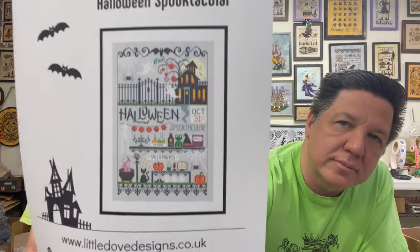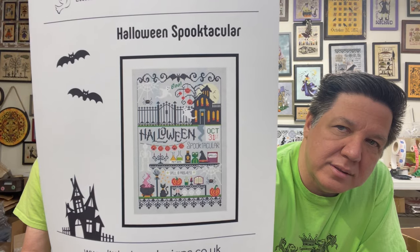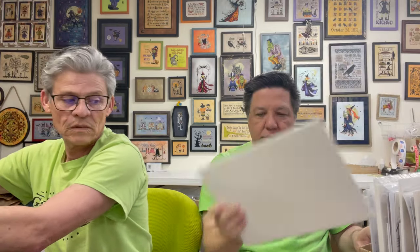And now we have one little pattern from a designer from the UK called Little Dove Designs. And this is Halloween Spectacular. Isn't that a cutie? Nice, fun little pattern. Okay, and now the next one. Ooh, we got some little bitty ones. That is Little House Needleworks. And we all know I have to get close because they are small photos. This is Alice's Winter Wonderland. So it's a little village based off of Alice in Wonderland.